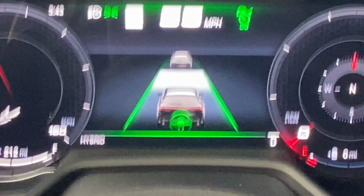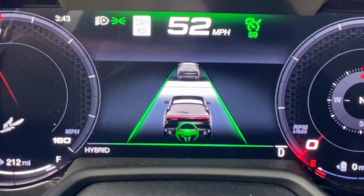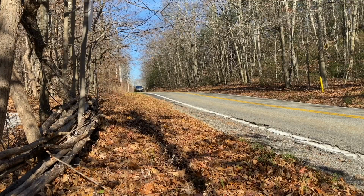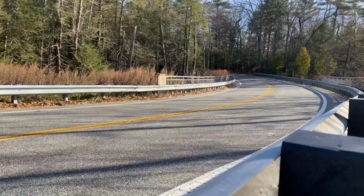lane centering adaptive cruise control that may be the most Italian thing about this car, because it makes it easier to toggle with your hands. And listen, before you start the angry comments down there, my grandmother was Italian, so if Chris Pratt could do a bad Italian accent, so can I.